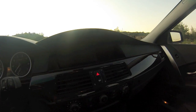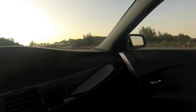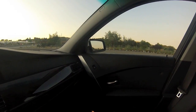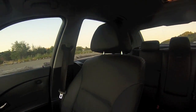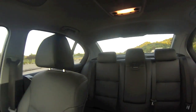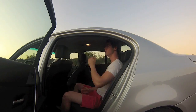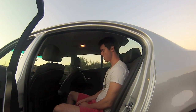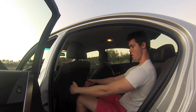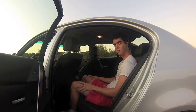The wood trim is nice looking. Looks classy. I like that it has wood and silver trim. Black leather seats look pretty good. Let's check out the headroom in the back. Plenty of headroom. Yeah, not even close to hitting. And a lot of cars do struggle with that in the rear seats. It's got a lot more legroom than a 3 Series. Definitely a comfortable place to be.